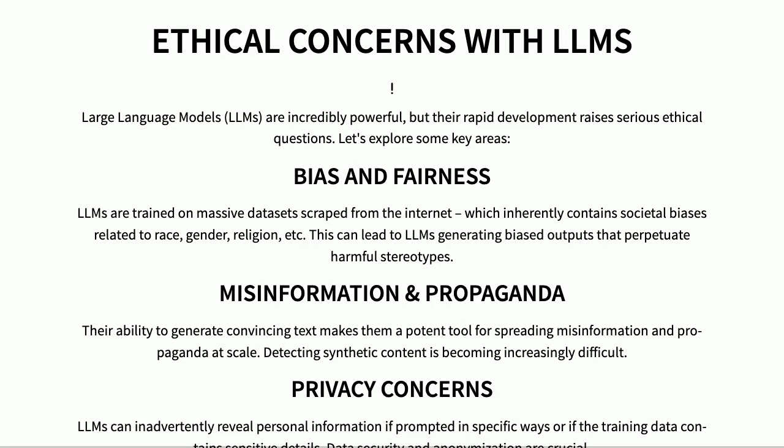Okay, let's talk about the ethical side of these amazing LLMs. They're trained on a lot of data, basically everything available online, and unfortunately, that data reflects existing biases in society. This means LLMs can sometimes produce outputs that are unfair or discriminatory. Think about how they might reinforce stereotypes. Also, because they're so good at writing convincingly, they could be used to spread misinformation really effectively. Privacy is another big concern. They could unintentionally reveal personal information. And of course, there's the potential for job losses as these tools automate tasks traditionally done by humans. Finally, it's hard to understand how these models work inside, making it difficult to hold anyone accountable when things go wrong.